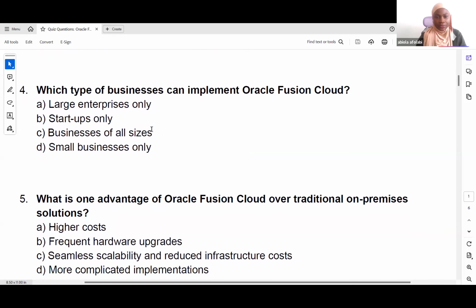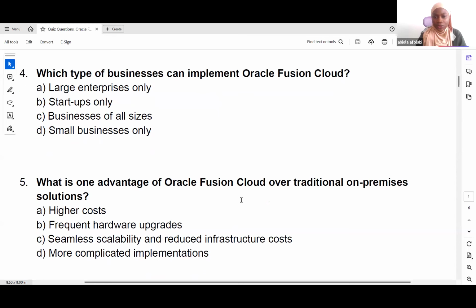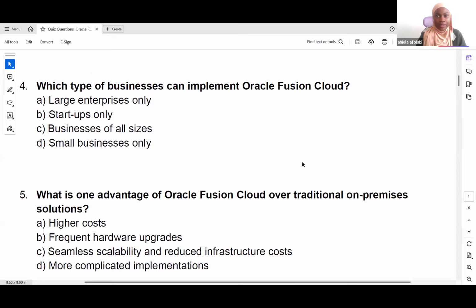Thank you very much, Abiodun. So the last question would be, which is one advantage of Oracle Fusion Cloud over traditional on-premises solutions? Let's see. So people are saying C, seamless scalability and reduced infrastructure costs. Any more responses?